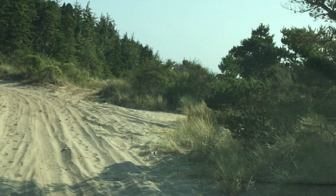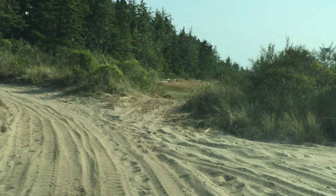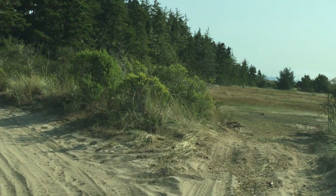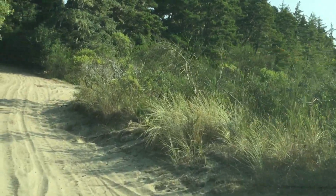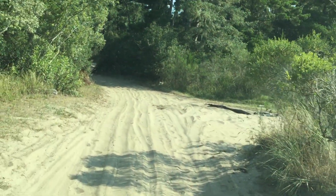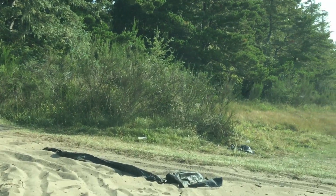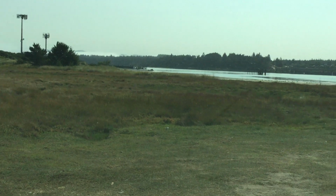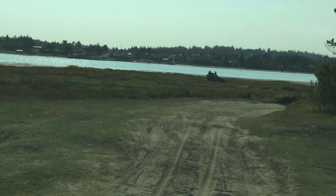That little buzzing in the background you hear? It's my air compressors. I've got some air compressors for onboard air, so I can inflate my tires when I want to. And I've got my air lockers on right now on the rear. And so it's important.